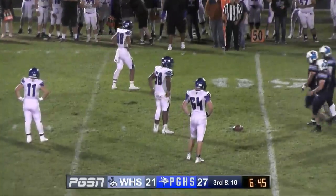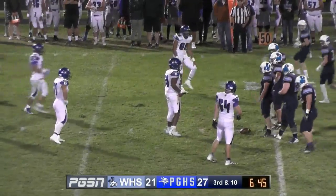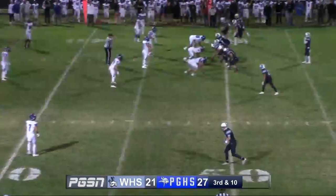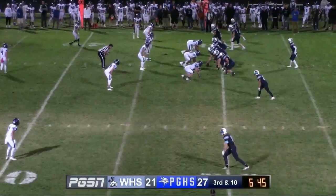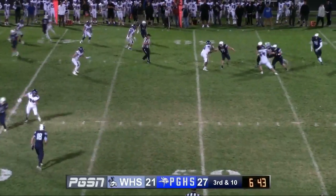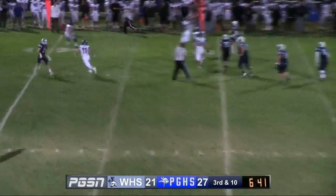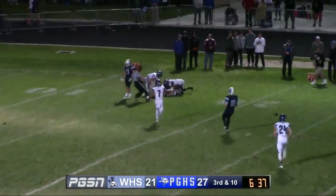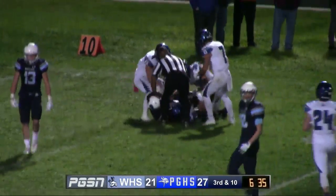3rd down and 10, ball on the 49-yard line in Viking territory. The Westlake Thunder down 21-27 with 6:45 remaining in this ball game. Wyatt Brennan will go to the slot on the left. Empty backfield for Halliburton, and he'll look to his left, but then he'll scramble to his right. Go deep down the field to it. Interception by Kainoa Maldonado. Another huge play for this Viking defense.